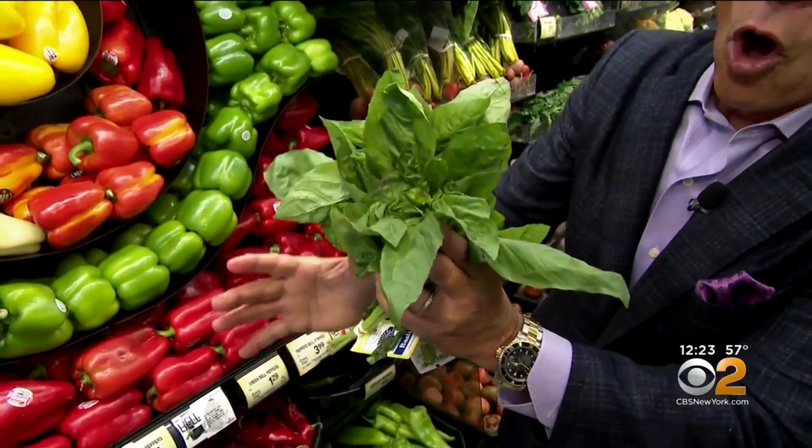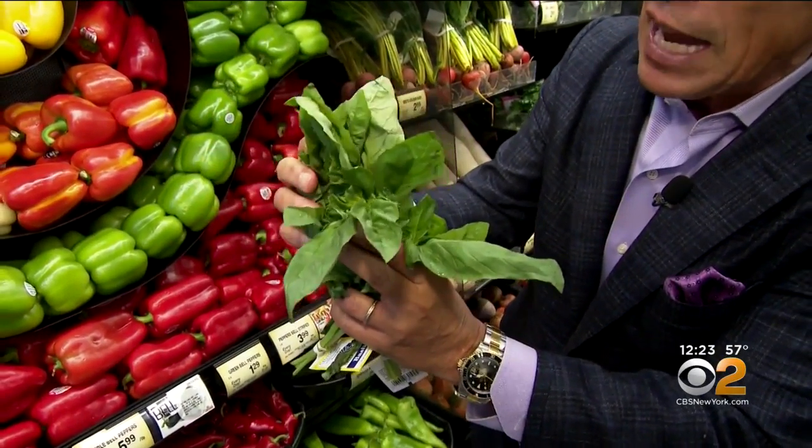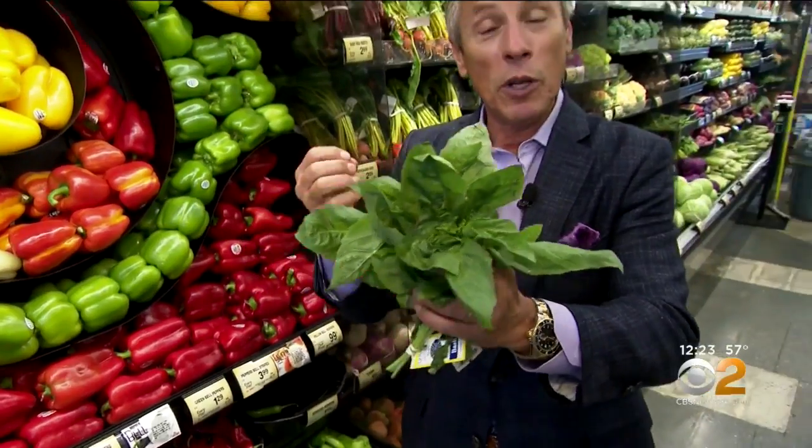Nice and green all the way around. Fresh cut flowers. The leaves got to feel nice and fresh. Very important. When you bring them home, don't put them in the refrigerator in a plastic bag. They'll turn black inside in a couple days. You don't want that. What I do is I put them in the kitchen in a glass of water.